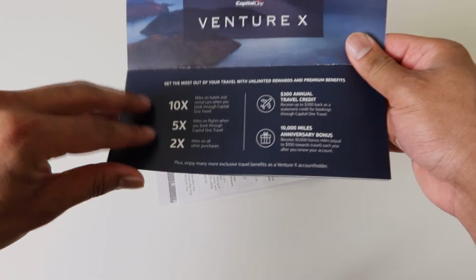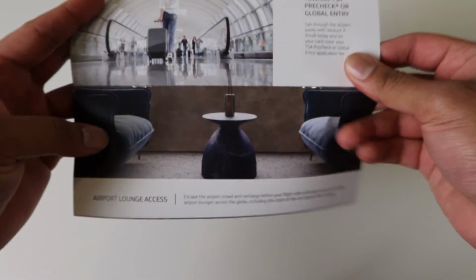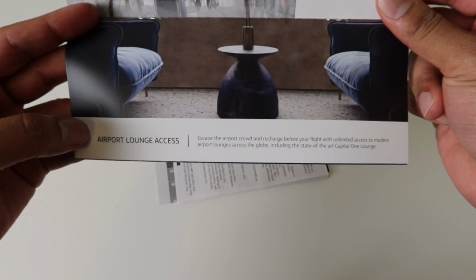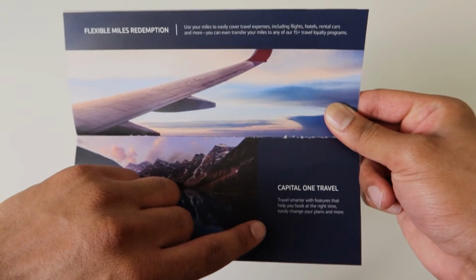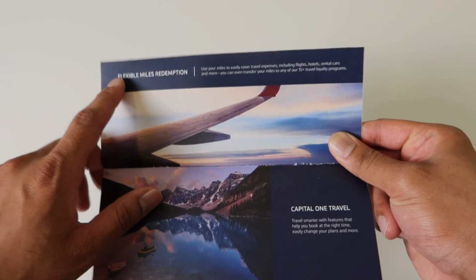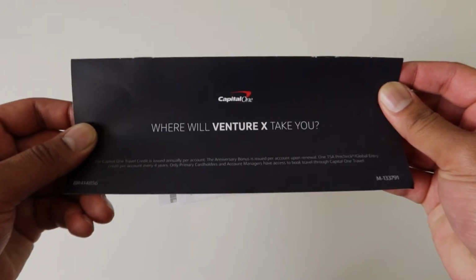Venture X, get the most out of your travel with unlimited rewards and premium benefits. So you got your summary of features right over here. And moving on from there, you got your $100 credit towards TSA PreCheck and Global Entry. Got your airport lounge access. So there are currently 2 Capital One lounges. And moving on from there, flexible mile redemptions. You got Capital One Travel as well. So yeah, you can use your miles, easily cover travel expenses, including flights, hotels, rental cars, and more. And you got 15 plus travel loyalty programs. And where will Venture X take you? What's in your wallet? Capital One's logo.